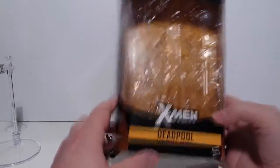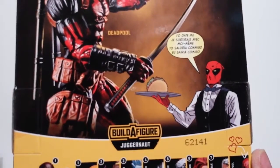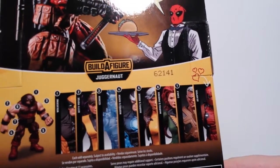I'm going to point out his box. Normally I don't really care about packaging, but his is kind of funny because it's quite in character. They've got a little, let me show you here. They put this little cartoon here. I date me. And they've even got a little bit of graffiti there. But I guess he did that himself.